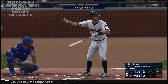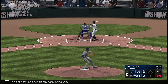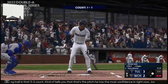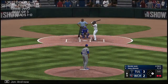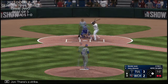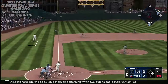And now the center fielder, Jimmy Kerrigan. Crowd locked in right now. One run game here in the ninth. And that's ball four. Well, a breaking ball in that 3-2 count kind of tells you that that's the pitch he has the most confidence in right now. Just couldn't find the strike zone. And now, Wander Javier. The pitch. There's a strike. Right now, they're looking for something hit hard into the gaps. Give them an opportunity with two outs to score that run from first.